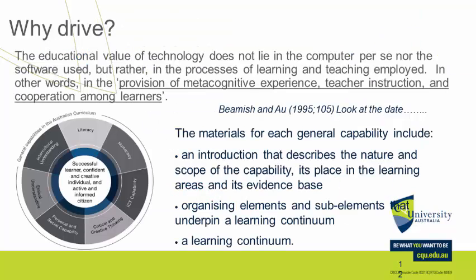So why drive this? Beamish and Hour, have a look at the year, 1995, so 22 years ago. We knew it then: the educational value of technology does not lie in the computer nor in software, but rather in the processes of learning and teaching. In other words, in the provision of metacognitive experience, teacher instruction and cooperation among learners.